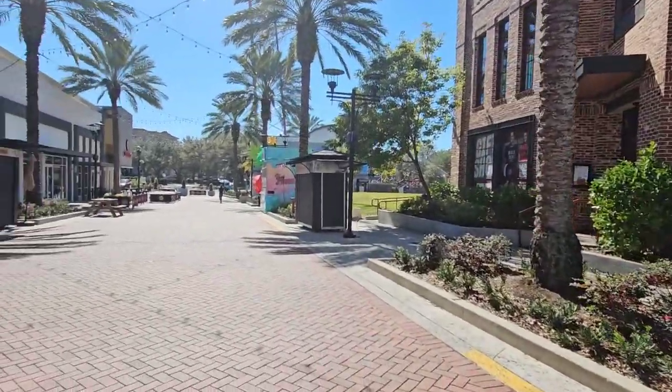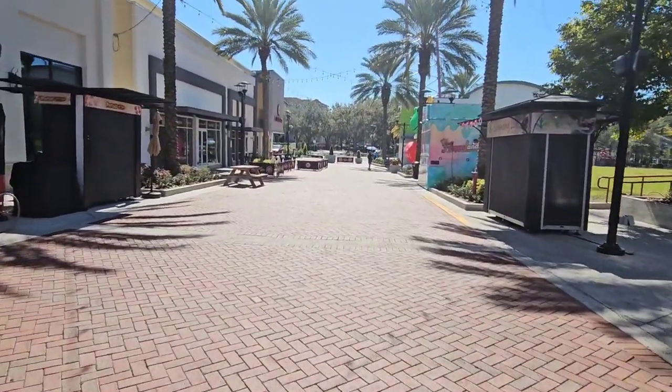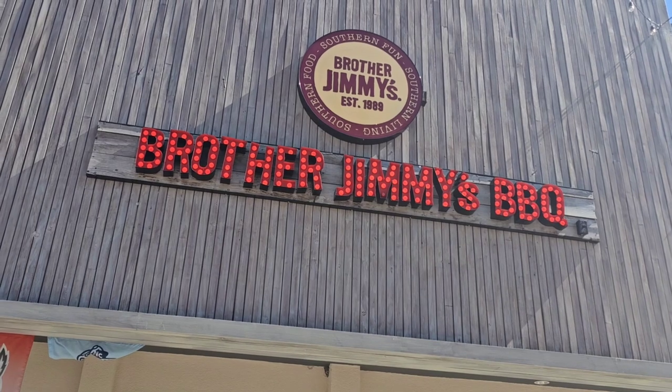Oh, I think we might have found it. Is this on the corner here? Brother Jimmy's Barbecue, that's the one. Right, come on, Charlie, we found where we're going. Right, so this is where we are gonna go and have lunch.